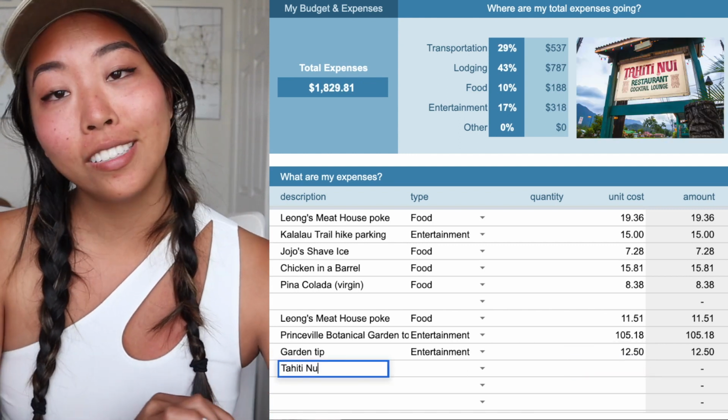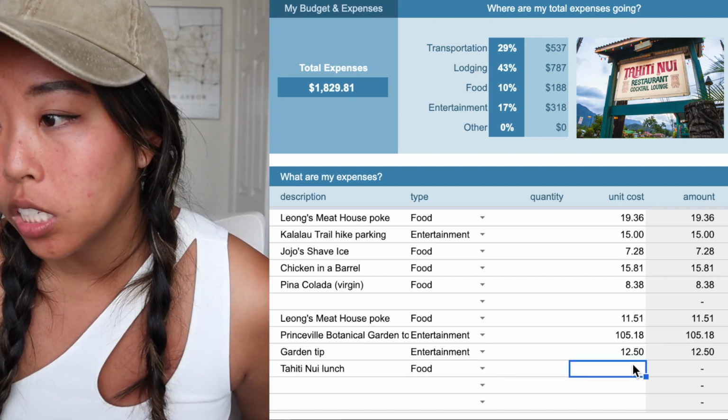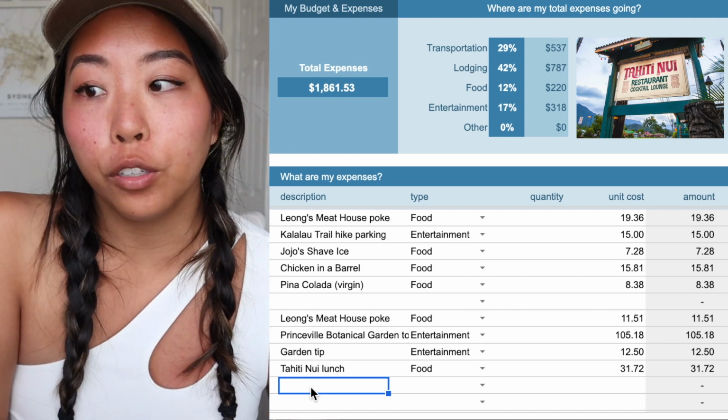We then ate lunch at Tahiti Nui. I got a PB&J guava burger sandwich, which was $31.72. Kind of pricey, not gonna lie. Why was it so expensive? Don't remember it being that expensive. That was probably the most expensive food we got.